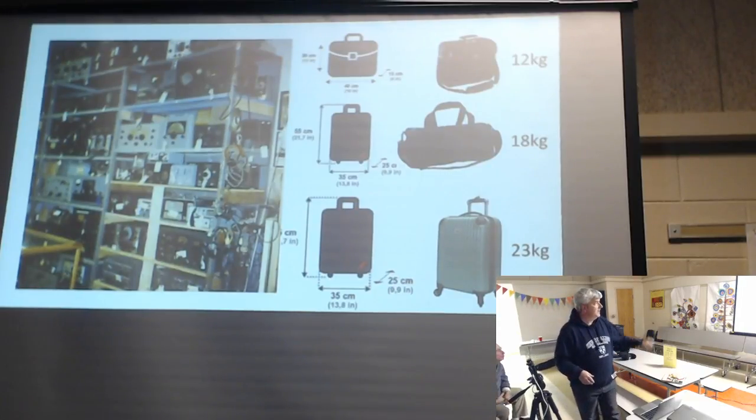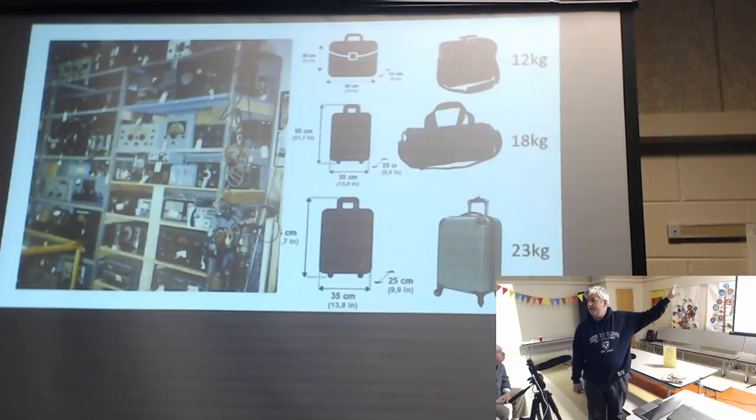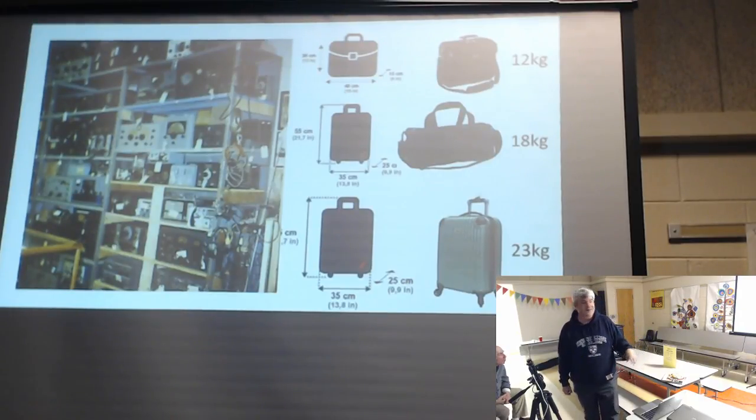So here's the equipment you'd like to bring. I wish I had a picture from Boat Anchor Mountain. This is the closest I could come on the internet. But yeah, you've got your necessary QRP equipment there on the left. And on the right side, you've got what you have to deal with. Basically a computer bag, some kind of carry-on, and a suitcase.